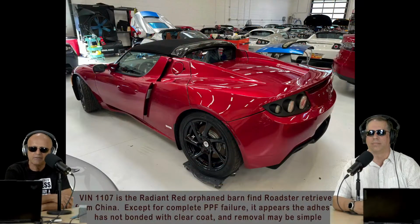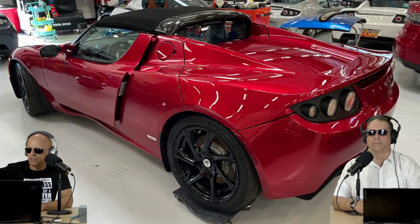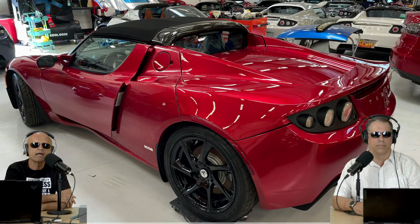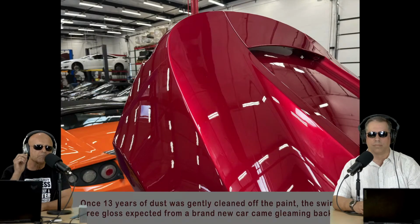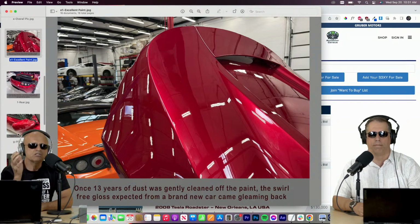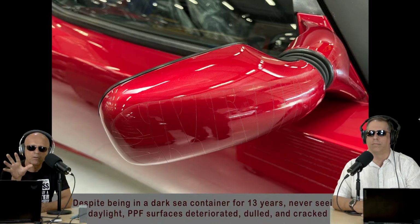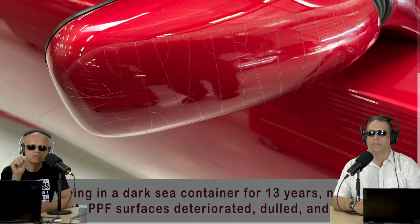Yes, it would. So with this VIN 1107, by the way, which is the radiant red that came from China, the orphaned one, except for complete PPF failure, it appears that the adhesive has not bonded with the clear coat. And we'll have some better images for you of this PPF failure here in a moment as we go around the car. In fact, why don't we go to that, Jesse? If you go over to G PPF mirror, we can see what happened to some of the PPF on this car. Now, bear in mind that usually PPF failure has something to do with UV exposure, sunlight. Right? These cars were in the dark for 13 years. So we looked at this and said, how did this PPF get so cloudy, and why did it crack like this? On this mirror is a pretty good example of that small patch of PPF and what it looks like on other portions of the car.